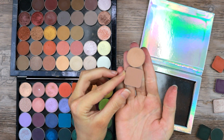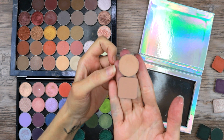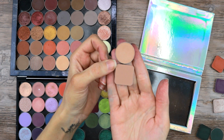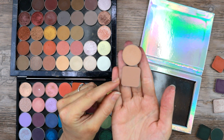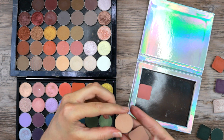I feel like this is such a cult favorite, and this is Creme Brulee. Do you remember when everyone and their mama was talking about creme brulee? Well, creme brulee is back, and it is slightly more brulee. It is just not as light. It is slightly darker and has a bit of a more beigey brown undertone. So let's see how these compare.